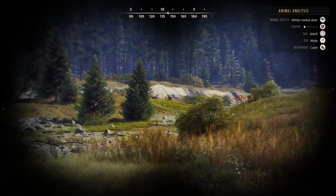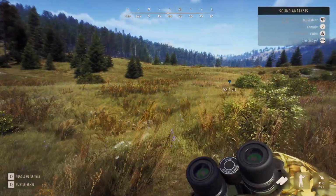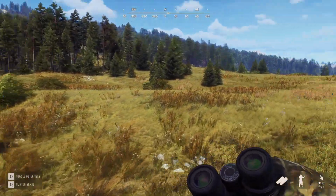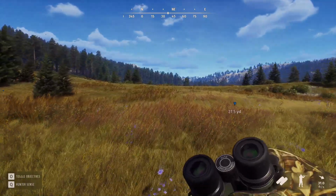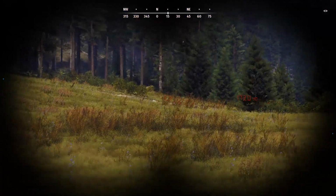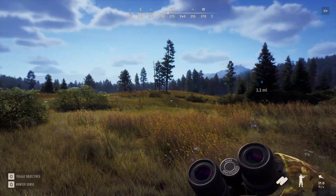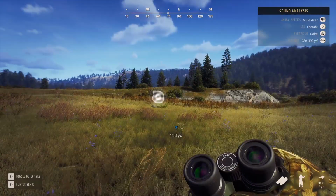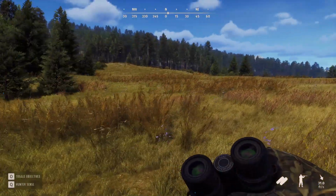Okay, so those are whitetail up there. Does seem to look like they know that I'm here. Which is okay, we're not necessarily looking for them right now. That's weird. Who speak? You speak over there? Hello, welcome, check you out. Alright.